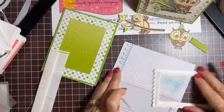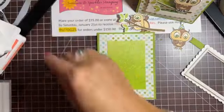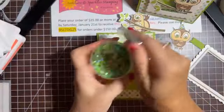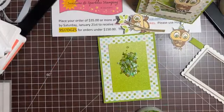All right, that piece is all set. Let me get this out of the way. All right, let's go ahead and put our sequins down. And here are the really pretty green sequins that we're going to put in the middle. So I'm just going to dump a pile of the sequins in, however many I think I would like. I like a lot because I like it to be super shaky.